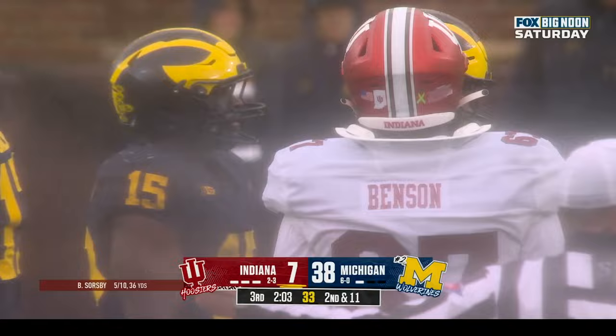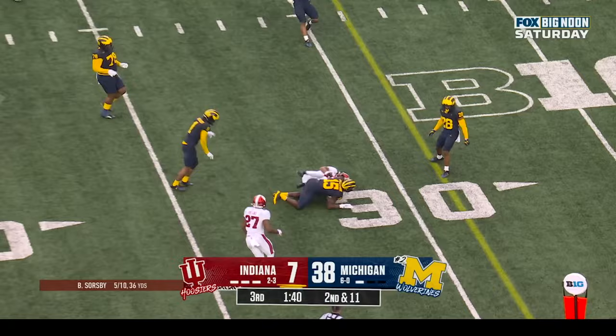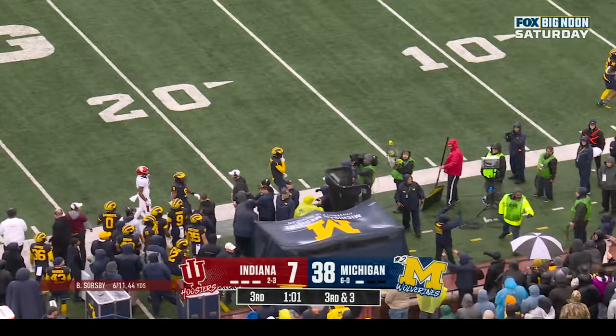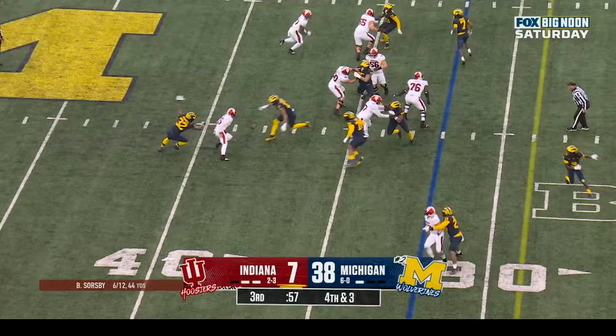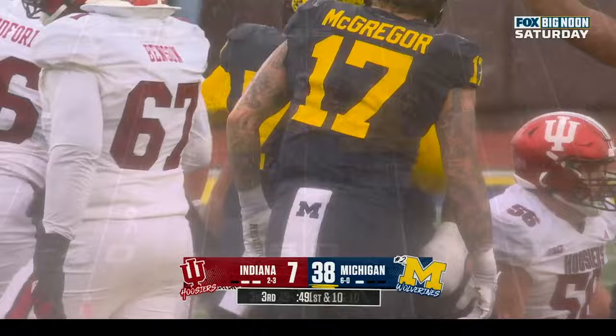Sorsby has taken every snap since the third series when he entered the game. Second down and 11. Sorsby guns it. Caught. Cam Camper. Third down and 3 at the 32. Sorsby trying to make something happen. Just delivers incomplete. So on 4th and 3, Indiana going for it. Sorsby in trouble. Lost the ball. Picked up. Michigan has it. How about the big fella, Mason Graham? So Michigan takes over at the 49.